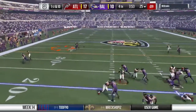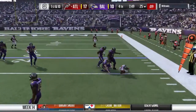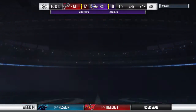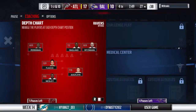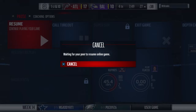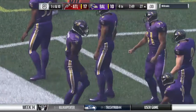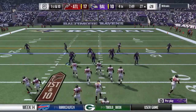They'll try and start this drive in the air. And now here is another interception. Ricardo Allen with a pick. And he's able to get it back to right around the 20. And a great spot to start this drive from here.